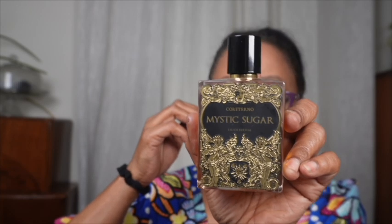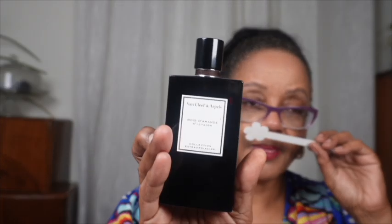Mystic Sugar. This smells like sugar and men's aftershave. I want to put this in the wear column because there's something odd about it that I'm not sure I like. Bois d'Amande from Van Cleef & Arpels. I get no almond in this whatsoever, but it's a really nice woodsy, probably fall scent going out in the evening. I will say yes for the time being because I like it.